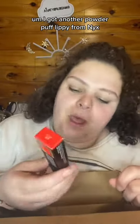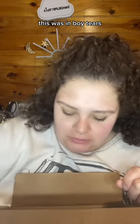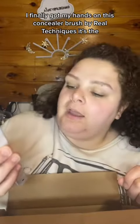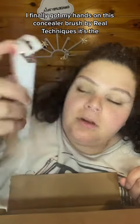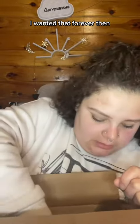I got another Powder Puff Lippy from NYX. This was in Boy Tears. I finally got my hands on this concealer brush by Real Techniques. It's the 242 brush. I wanted that forever.